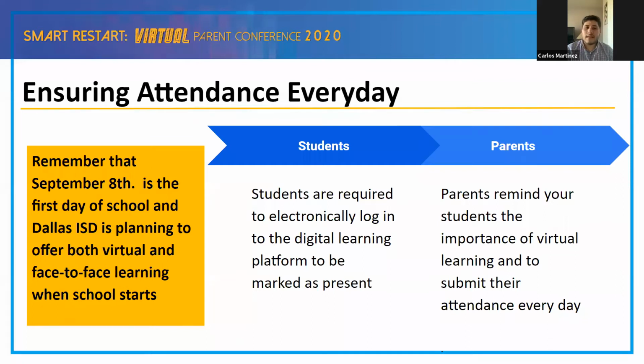If the school is asking for everyone to take attendance before 10 a.m. every day, the students and the parents can set up a reminder at 9 a.m. or 9:30 to let them know that it's time to submit their attendance. Believe me, it's easy to forget these things that we do every day. So that's why it's important that we can use technology in our favor and set up those daily reminders.